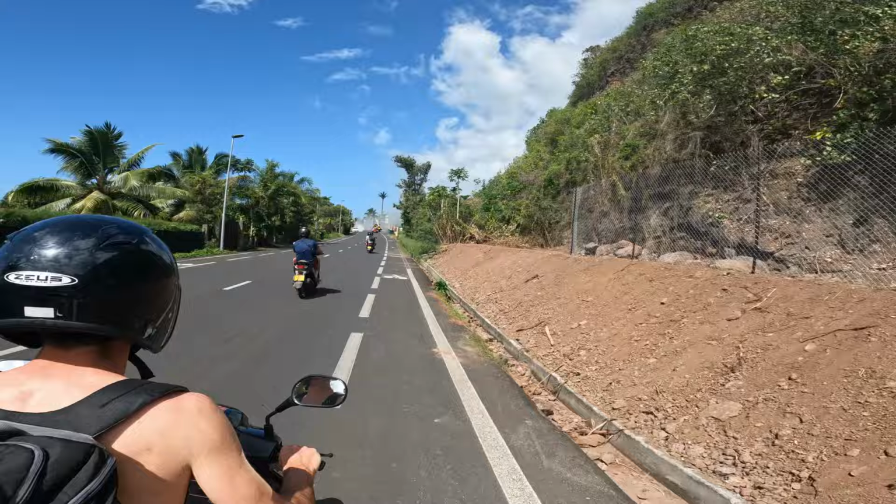Our bike is a 50cc. We can only go about 45 kilometers an hour, so we're getting passed a lot. But it's still pretty fun to drive. It's good enough to get us around.